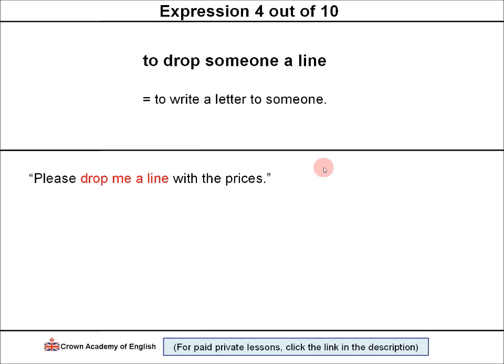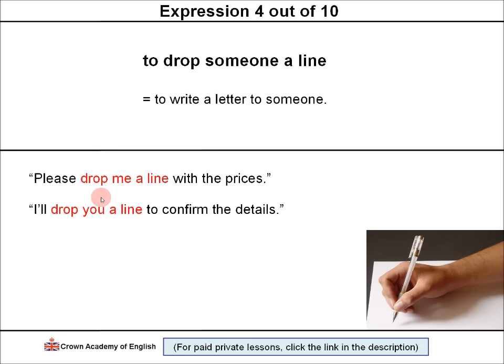Please drop me a line with the prices. Okay, so this is something perhaps we would say on a telephone call with a supplier. So if you're a customer and you're talking to a supplier on the telephone, you could say, okay, please drop me a line with the prices. Another example, I'll drop you a line to confirm the details. Okay, so you might say this, for example, if you are inviting someone to a party or to an event somewhere, and then you finish the conversation by saying, I'll drop you a line to confirm the details, to confirm the date or the time. Drop you a line.